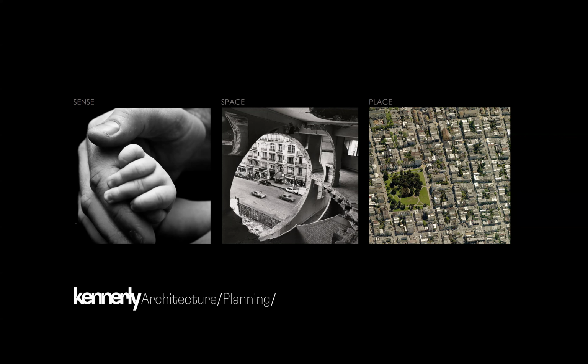We have time for a few questions. If you want to just raise your hand and Serena will call on you. That's good. What's the time frame for all of this? For the Civic Center?